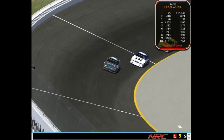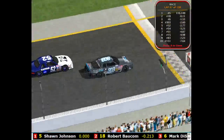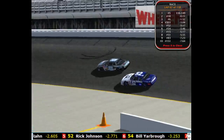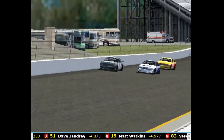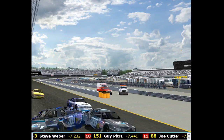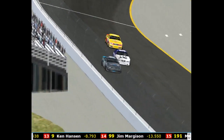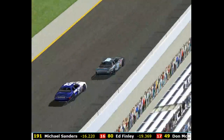That's a battle there for 4th place, as Mark DeSenza has just climbed from last to now a solid 3rd place, and trying to run down those top 2. And there we see the 52 of Rick Johnson getting a look on the inside. The 303 of Ken Ron. Ken giving him the room that he needs to complete the pass.